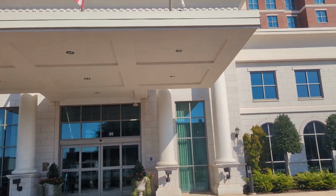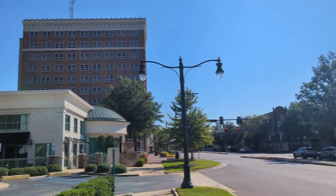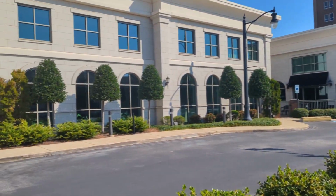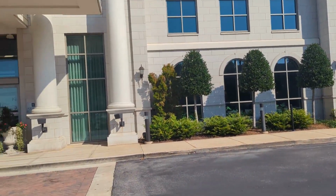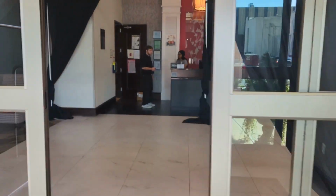All right, here we are out in front of the Embassy Suites in downtown Tuscaloosa. We have spent the last 24 hours here. It's been a great stay. Gonna do a quick tour, quick mini review. Gonna go inside and show you what the inside looks like. Hang on. All right, here we go.